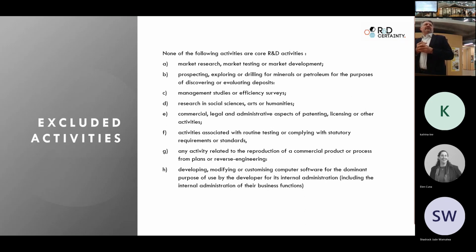Any activity related to the introduction of commercial product, process and plans or reverse engineering, and developing, modifying, customising computer software for dominant purpose used by the developer for its internal administration. That's one that also could potentially get caught up in AusIndustry's net from time to time. But again, it's really just about being clear about what your activities are, being aware of these and making sure that you're navigating away from some of those things.